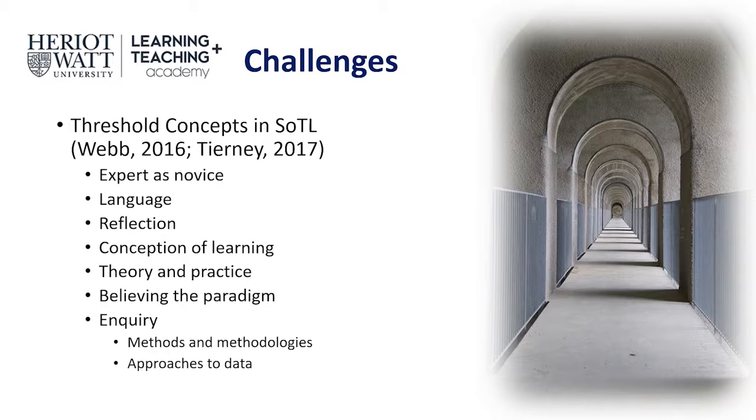The language of SoTL can be different, and the vocabulary can be quite different. It draws from social sciences, so it can be a challenge for people from sciences or from engineering to understand what we're doing. Also reflection and reflective writing, it can be the first time that people have actually engaged in reflective writing. They're probably much more comfortable doing more descriptive or analytical writing, so reflection comes as a bit of a surprise to them. The conception of learning can be a challenge for people to understand that it's what the student does that's important when the student is learning, and that we're there to guide the student rather than to prove that we're the expert.